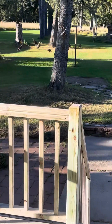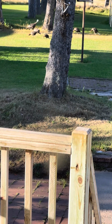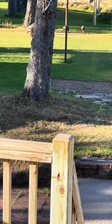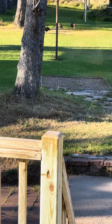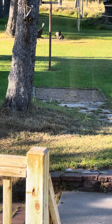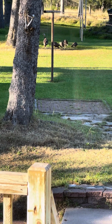Neighbor, I'm inside the house. Front door's got a big glass window. Little family. These guys come in every day for about the last week. The big one stands guard. It's kind of cute.